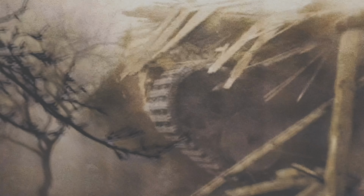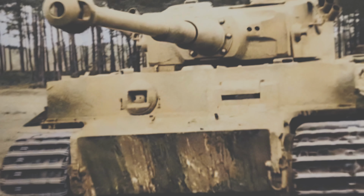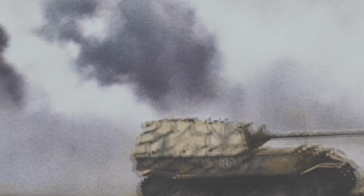In response to the superior Soviet T-34, Germany developed the Panther tank, which featured advanced sloped armor, a powerful 75mm gun, and sophisticated optics, though it was plagued by mechanical issues. The Tiger I and later the Tiger II, or King Tiger, were heavy tanks known for their thick armor and devastating 88mm guns, making them formidable on the battlefield, but difficult and expensive to produce.